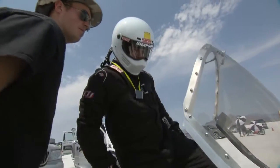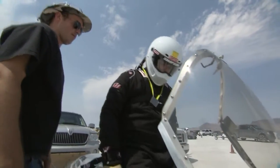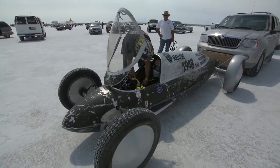Now he's back at the line trying to re-qualify. He has 2 miles of track to get up to speed. Then he needs to hold it there for a full mile.